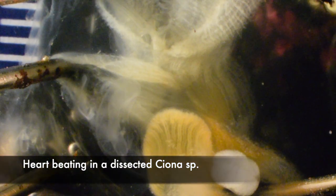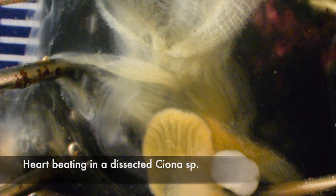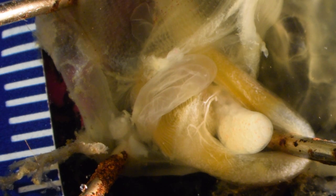Here's the heart beating in a dissected animal. The cylindrical heart is folded in half, so it looks quite complicated. There's an outer cylinder, the pericardium, and the contractile tube, the actual heart, is inside that. And here's another much less active heart, showing the pericardium and the heart folded on itself.